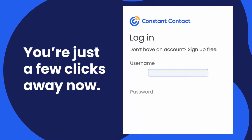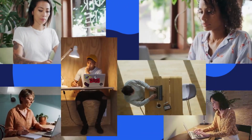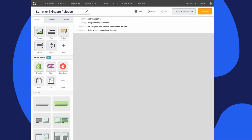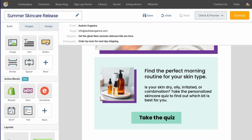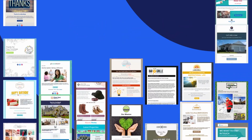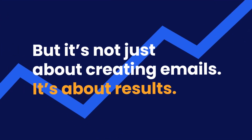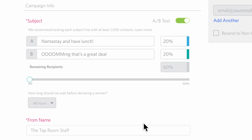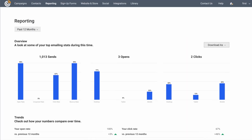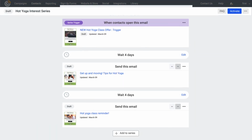You're just a few clicks away now. That's right, just a few clicks from diving into the Constant Contact marketing universe that will help you get real results for your business fast. At the center of it all is our results-driving email marketing with a drag-and-drop, one-and-done editor. All the tools, templates, and integrations to simplify how you create and send great-looking emails that stand out in the inbox and keep you engaged with your customers. But it's not just about creating emails, it's about results. So whether you're looking to grow your email list and connect with new customers, run A/B tests, or track performance, it's all right here.